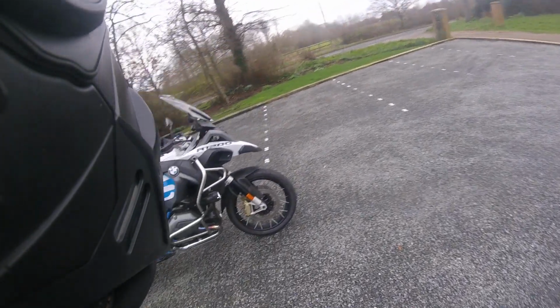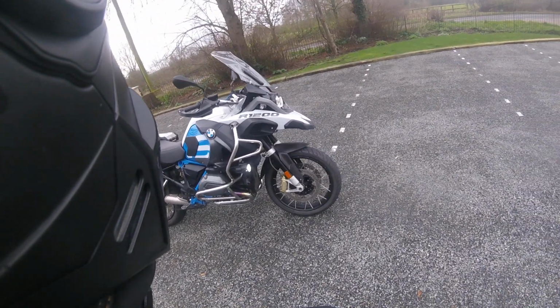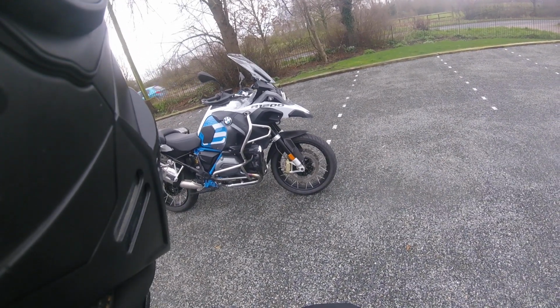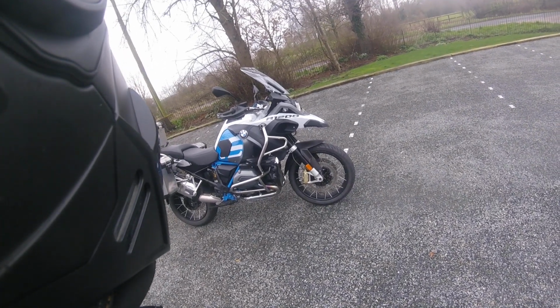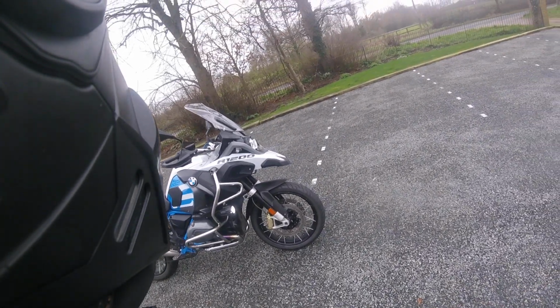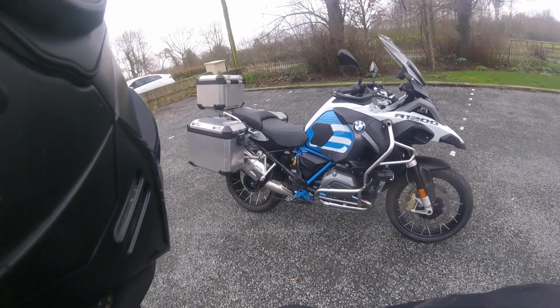My initial thoughts are it's extremely capable. It's a lovely smooth ride, very balanced. I don't like what feels like a long clutch. It's not as snatchy as what I'm used to, but I think I'll get used to that. But yeah, it's lovely, perfect position, lovely to ride, very smooth. Yeah, it's great. Let's get it back.